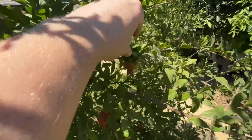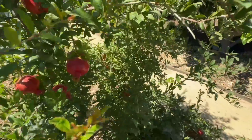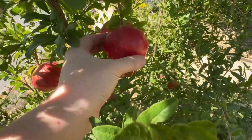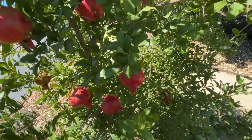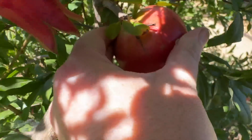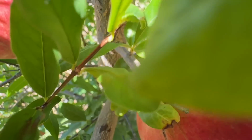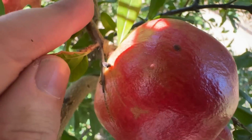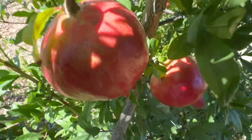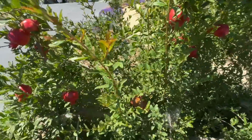If you look at this one right here, this one's obviously not ready. It's still light in color. But if you look at these down here, these are starting to look pretty red, really good. Another sign that they're ready is that there's no green around the stem. See how it's kind of green around the stem of that one? I don't think that one is ready. But there's a couple of these that aren't green around the stem.